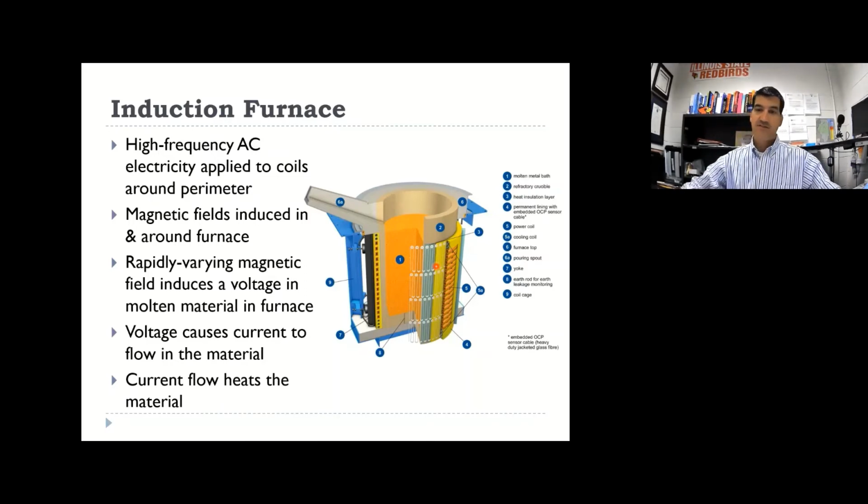Because first we induce a magnetic field in one direction with a positive AC voltage, then we induce a magnetic field in the other direction when the AC voltage is negative. So we're constantly flipping the magnetic fields with this AC voltage applied to these coils. And that changing magnetic field provides the relative motion between the magnetic field and the conductor. So now I meet the requirements for generator action, so I actually induce a voltage in the molten steel, which is kind of crazy, kind of weird, but it works.